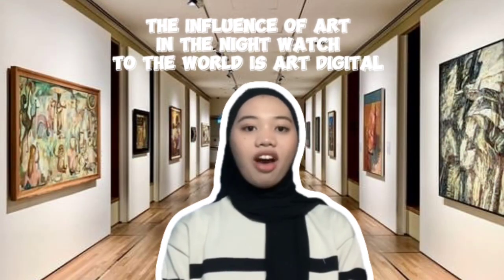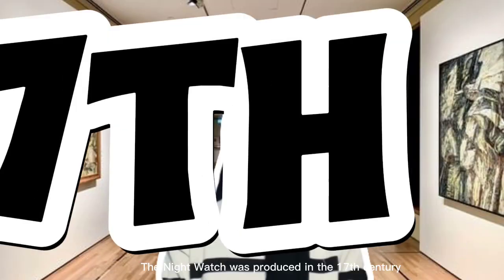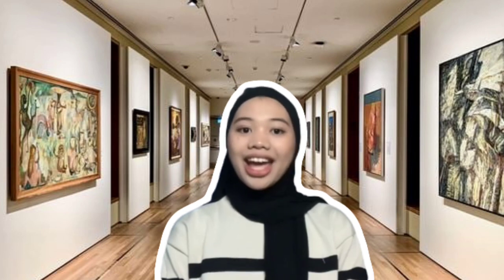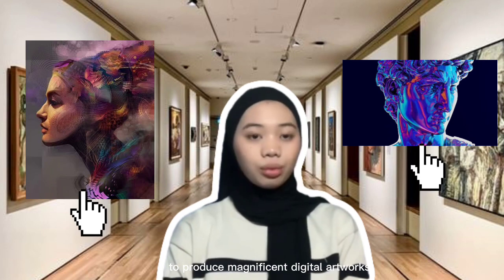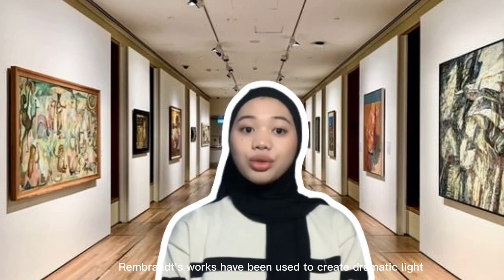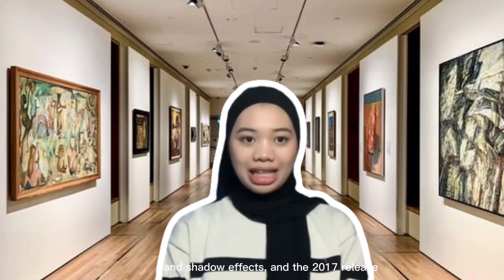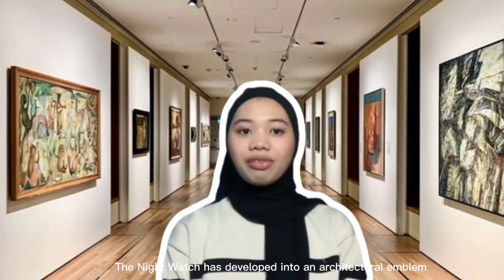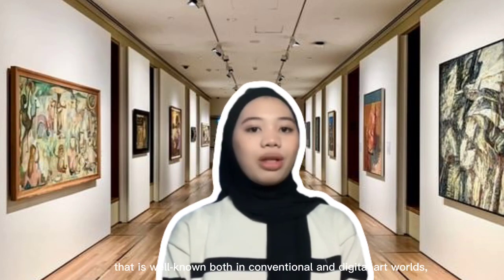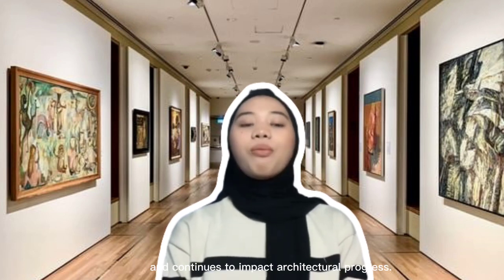Next, the influence of The Night Watch on digital art. The Night Watch was produced in the 17th century and is still relevant today. It has served as an inspiration for many digital artists to produce magnificent digital artworks, including digital graphics, animation, and film. Rembrandt's techniques have been used to create dramatic light and shadow effects, and the 2017 release of Loving Vincent serves as one illustration. The Night Watch has developed into an artistic emblem that is well known both in conventional and digital artworks and continues to impact artistic progress.